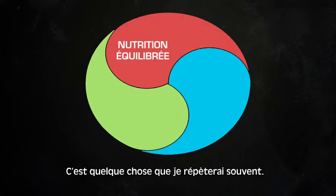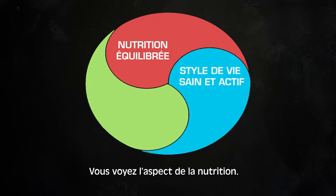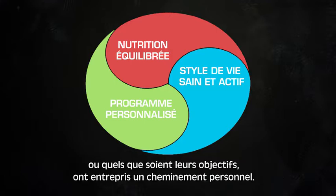This is something that you're going to hear a lot from me. It's not just about eating right. It's not just about exercising, but it's having a balance between the two. When you look at what's on your screen right now, we see physical activity, we see nutrition, but what's really important to me is this third component, personalization, because everyone that's trying to lose weight or build muscle or lose fat or whatever their goals are, they're on a personal journey.